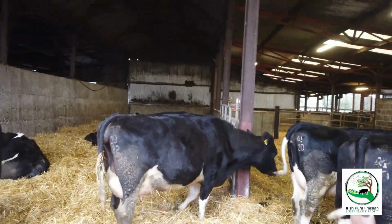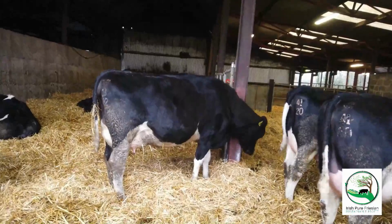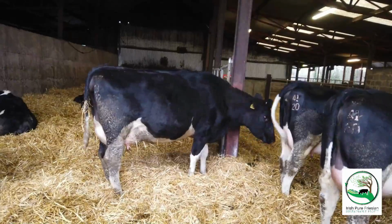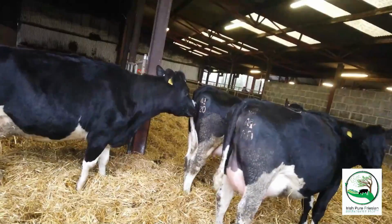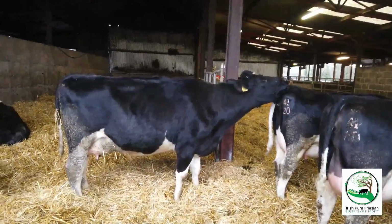We've tried to work very hard on the conformation of the cows in the herd, and I suppose by that we just mean we like to have very good quality udders, good legs and feet, and a good framey cow with good capacity to convert grass into milk, and obviously a good wide rump and a level top line. So I suppose this cow is a good example of the breed. She classified 82 points last year as a heifer. I suppose I like to see a good rectangular shape between the front legs and the back legs, just a nice level top line, and a good square cow behind.